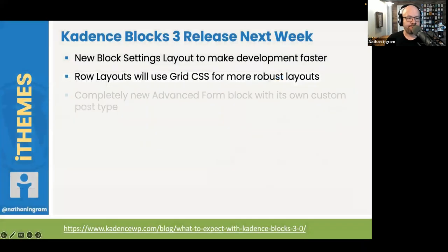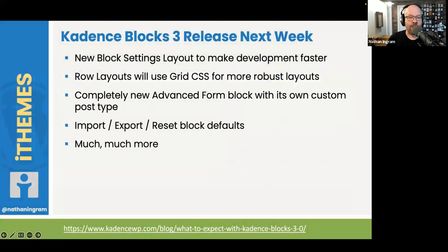It's really amazing. The new advanced form block, which the blog post here, if you haven't read this blog post, you should. The blog post talks about this being the feature that the Kadence team is the most excited about. It's completely rewritten from the ground up. Kathy Zant says this advanced form block is going to put WordPress form plugins on notice. Like, it is amazing. It runs in its own custom post type. I haven't played with it yet, but I'm looking forward to it. You can also, within the new Kadence Blocks 3, import, export, and reset block defaults easier. And there's so much more. This is going to be a wonderful addition to the Kadence lineup. Can't wait to play with it for real.